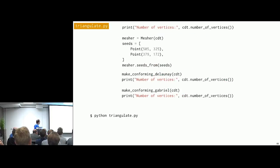Okay, so let's run our program again. We're doing quite well here. So we start off with 28 vertices, we do the Delaunay conforming and we get 31, we do Gabriel, we get 37. So the program seems to be working. That's good.